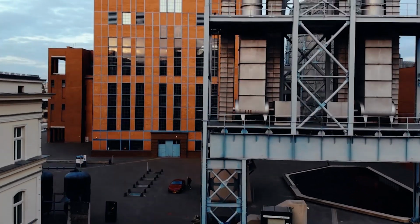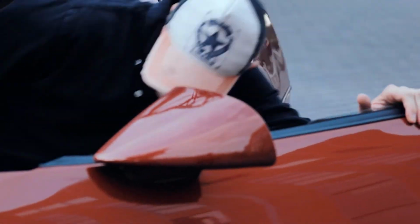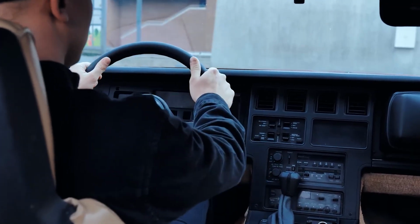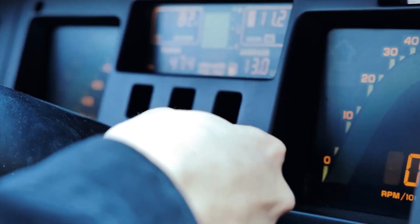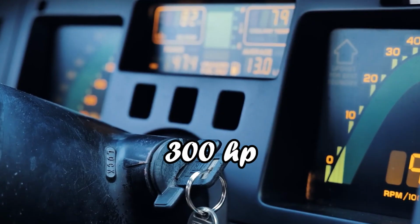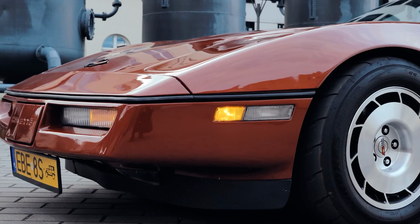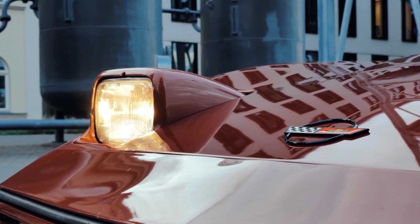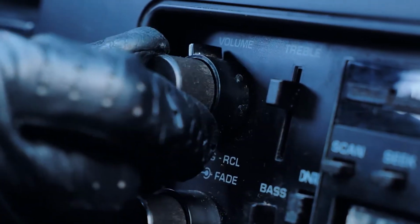The earlier models of this car, the 1984 to 1986 generation, give you a cheaper L83 producing about 205 horsepower. The 1992 C4 LT1 specs produce about 300 horsepower. If that does not do it for you, the ZR1 spec offers more than 400 horsepower. You know what they say about American muscle? It is a combination of raw power and expert handling skills.